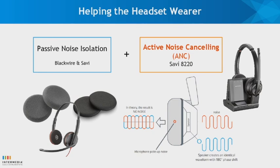The black wire pictured there on the left, they have foam ear cups. So foam's going to do an okay job. Whereas the Savvy, we moved to a leatherette, and that leatherette gives you a little bit of extra attenuation on the sound that you will hear. Obviously, with a one-ear headset like a 3210 or a Savvy 8210, you still have full exposure to all background noise. So what we do on the 8220, we have active noise canceling, and it's only available on the 8220.